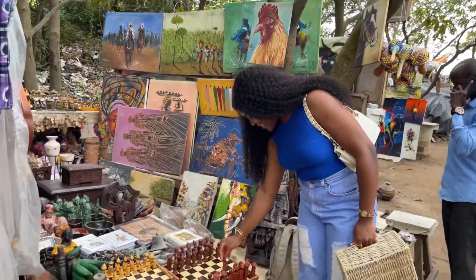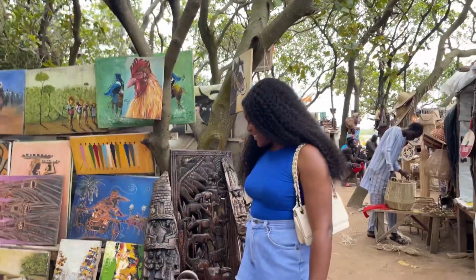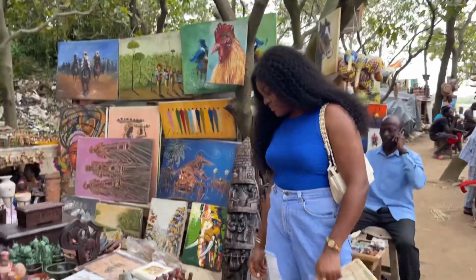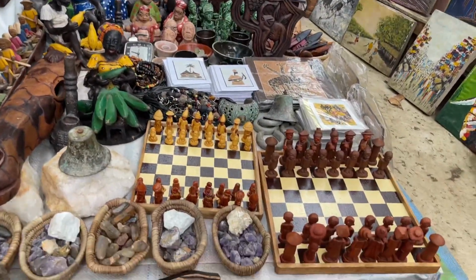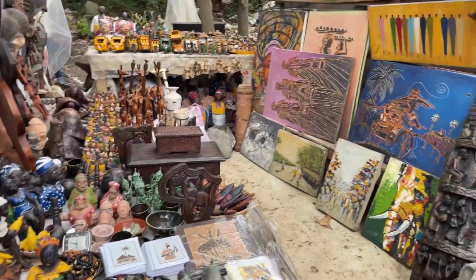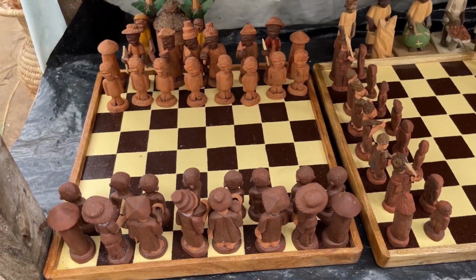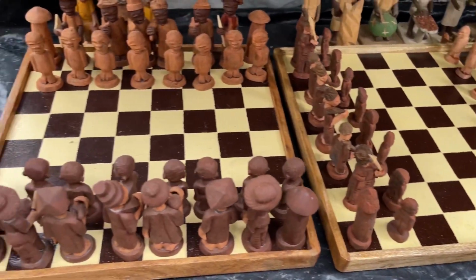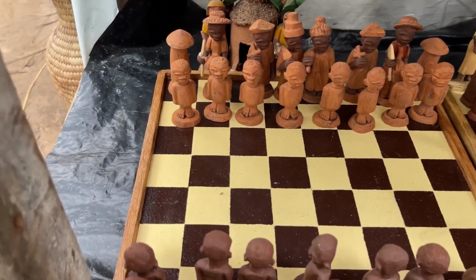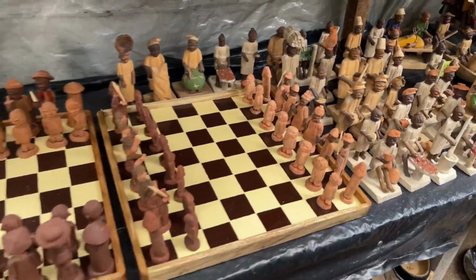Look at this chessboard. I don't want to see a kitchen board like this. Let me record this one. Did you make it yourself? Yeah. That's so fine. But it's expensive. If you want, I don't know the price. Okay, I thought it's expensive. It's actually worth it.